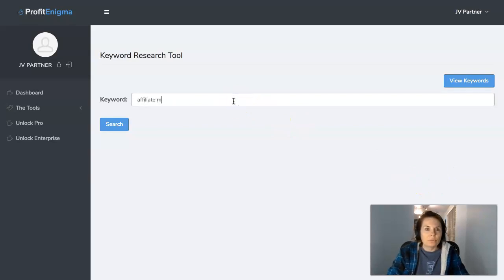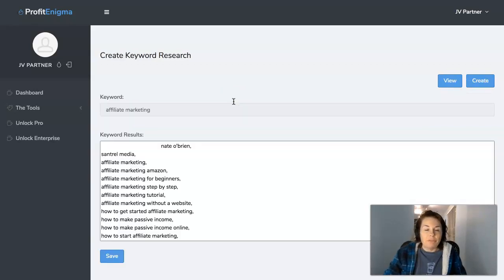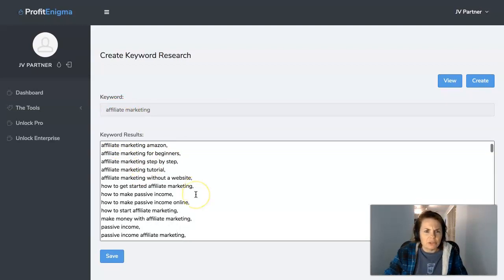So this is a tool that actually helps you find keywords. If you've been doing affiliate marketing or online marketing for any length of time, you've probably heard of plenty of keyword tools. There's tons of them out there, some free versions, paid versions, etc. So this is pretty interesting that it has the tool inside Profit Enigma. So the results here you can see from affiliate marketing is all of these additional keywords.